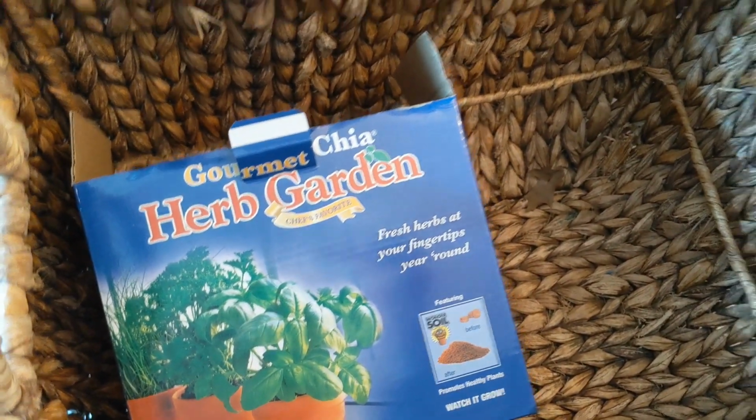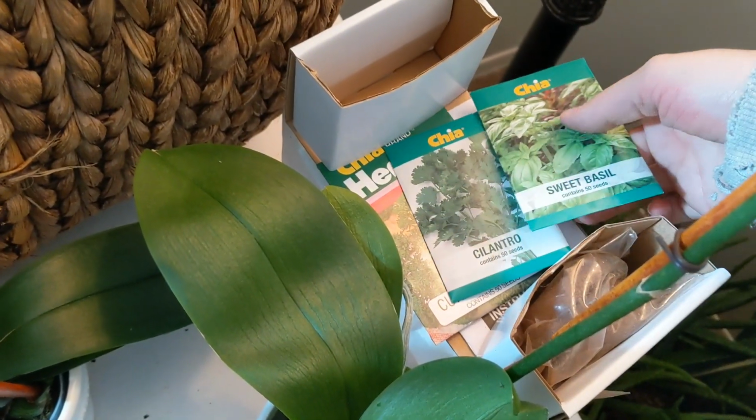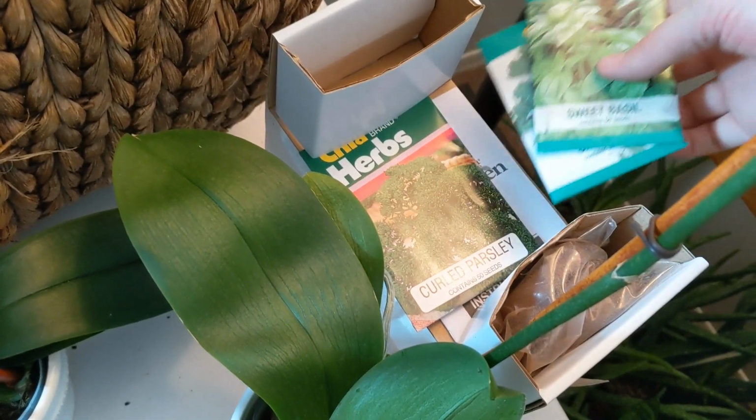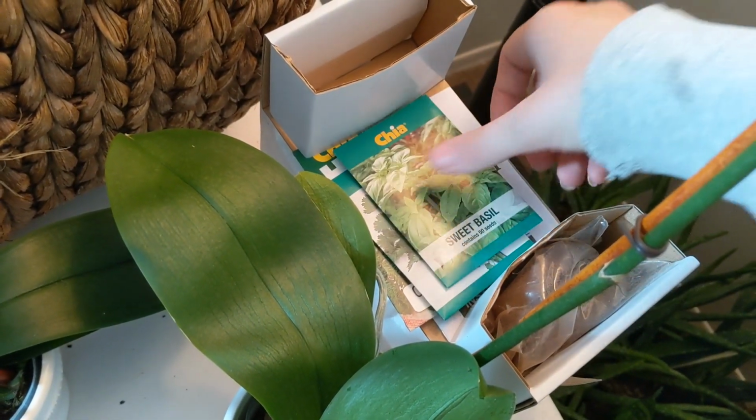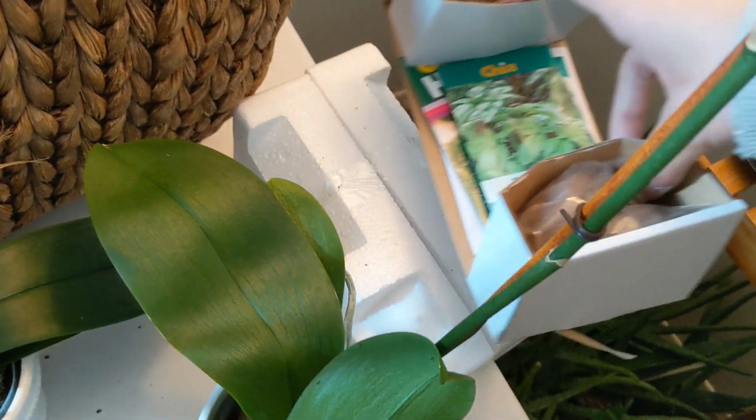It doesn't say what herbs it has. Well, I can tell you because it was brand new in its packaging. It has its seed packets right here: cilantro, basil, and parsley. Okay. Those aren't like the typical herbs that you find in herb gardens, but I'm not complaining. I think it's kind of cool.